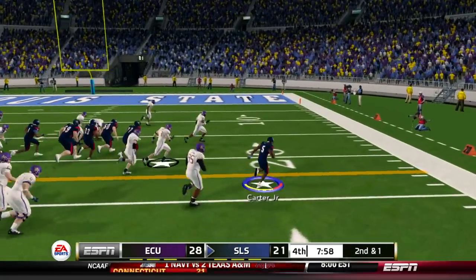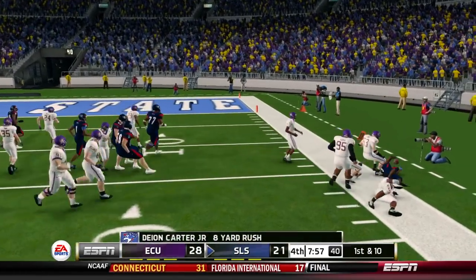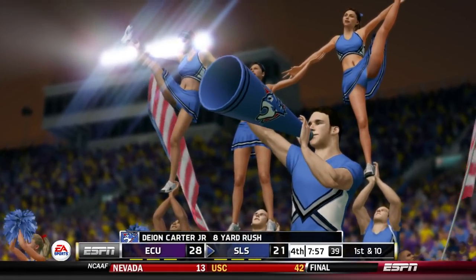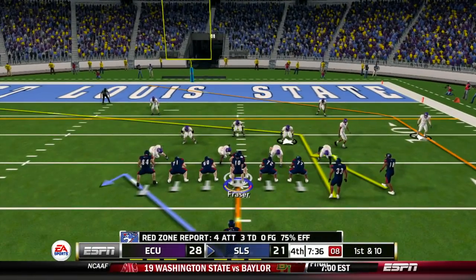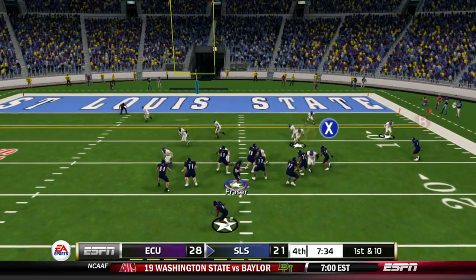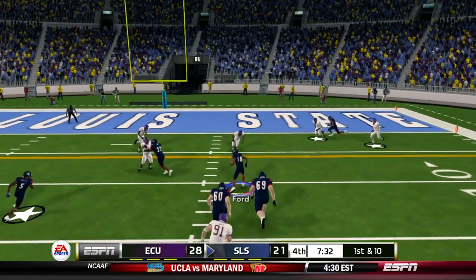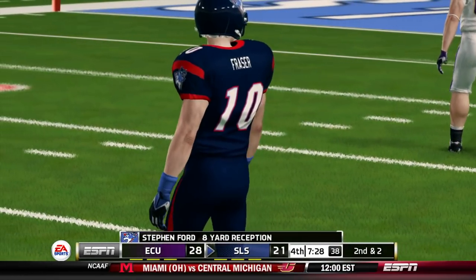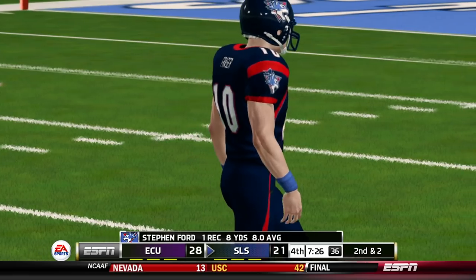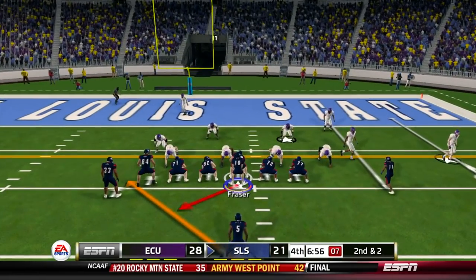The first play of the fourth is a toss play out to the right side, and Deion Carter's got a lot of room, gain of 8. Nobody was home to the right side. I don't know what they were playing on that one. So under center this time, we got the fullback lineup at tight end, but a quick throw. It's Stephen Ford, who has started the last four games of the season. It's a gain of 8 for him and a first down.